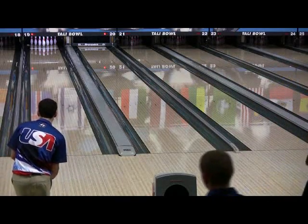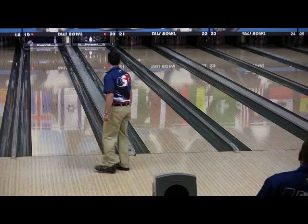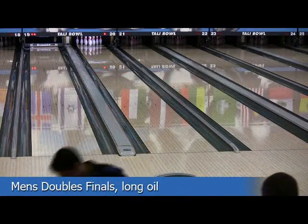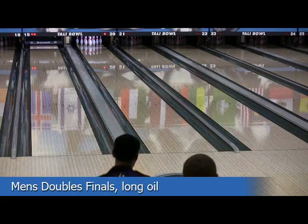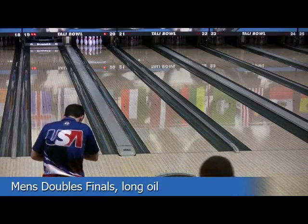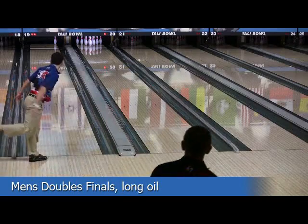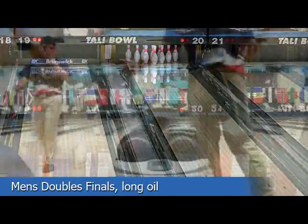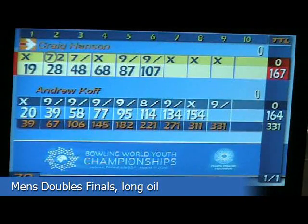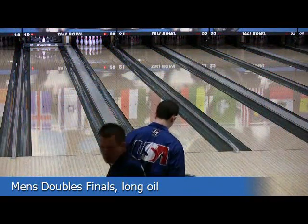It's very tight, and we're going to enter the 10th frame with a very close match as Andrew Koff wheels it and doesn't quite get it back and leaves the 10-pin. There's a spare. And actually, it looks like it's pretty close. I believe Bidwell and Peters lead by about 15, 17 pins. 17 pins. Yeah.